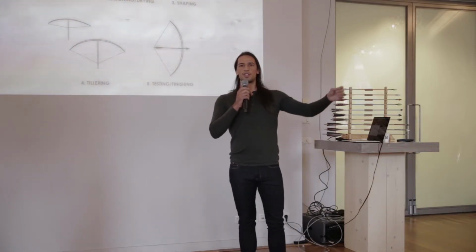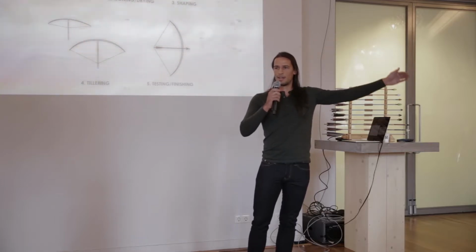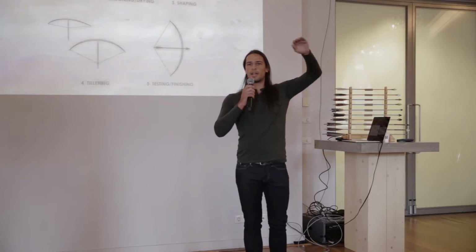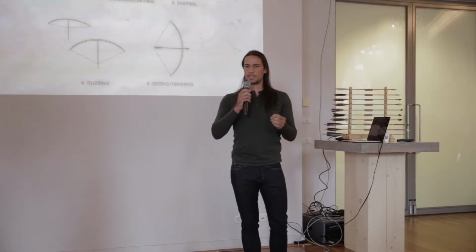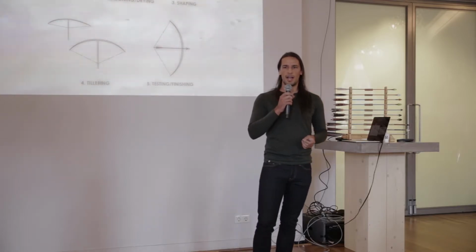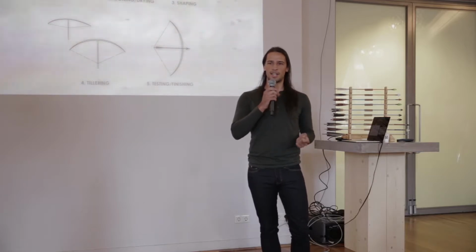Tillering is the stage where you're teaching the bow to bend, which means that you put it in a vise and you draw it and you gradually pull it further and further to see if you get the right curvature. And you make adjustments if anything looks out of place, and then you check it again.